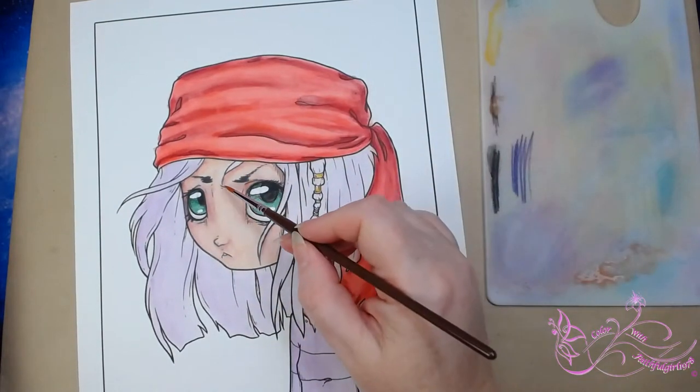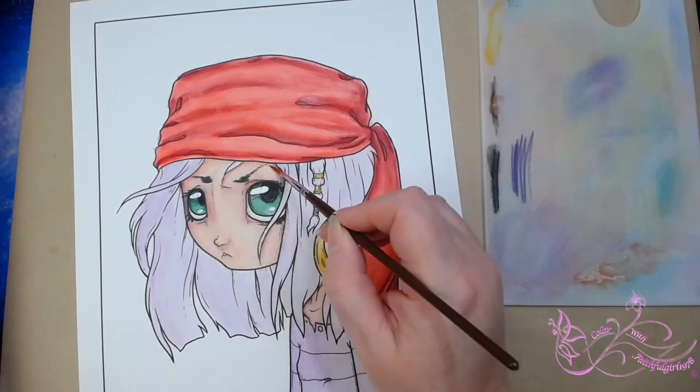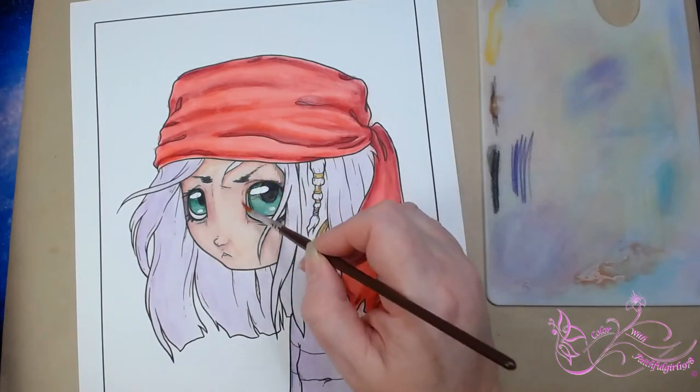Just going to use a dry or just a wet clean brush just to smooth off those edges.